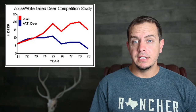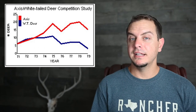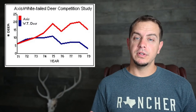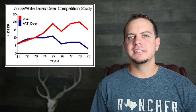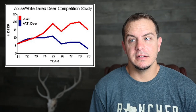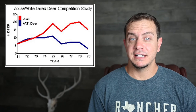Initially, after putting six individuals from each species in that 96-acre pen, both populations increased. This indicates to me that 96 acres in the Kerr Wildlife Management Area can support naturally more than 12 deer. But look what happens over time. After the initial bump in population, whitetail level off pretty evenly, whereas axis continue to grow to have over 20 individuals in that pen. Meanwhile, whitetail have less than half. Fast forward to the end of the study, there's only a couple whitetail in the pen and 16 axis.